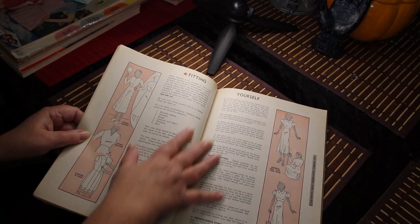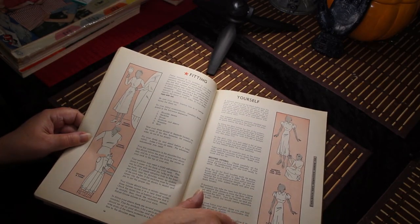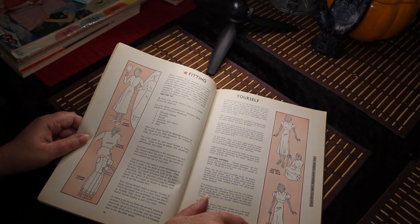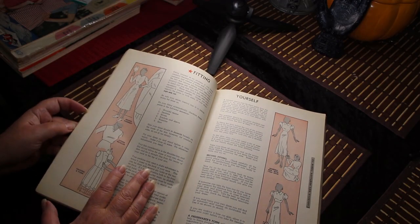Fitting yourself, you know. Actually, I need one of these gadgets for hemming. I know that my tailor form has a little attachment that you can move up and down for hemming, but I don't always find it very useful. I find it's not very stable or secure.